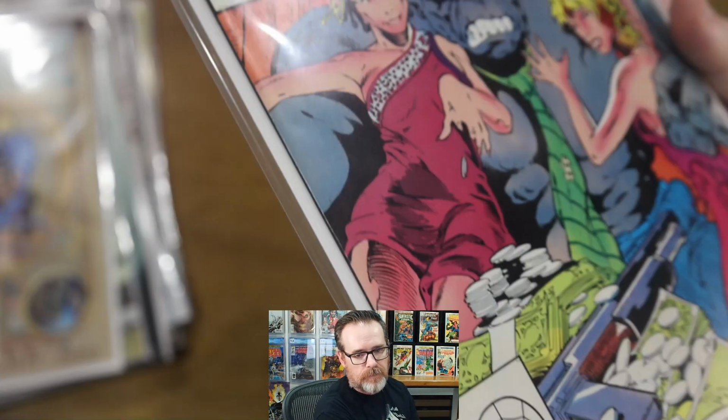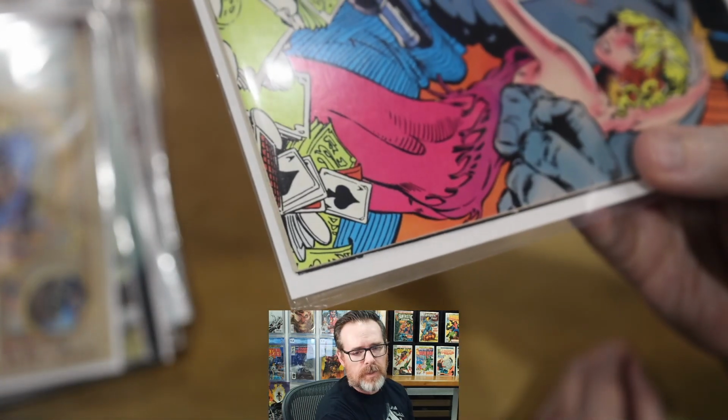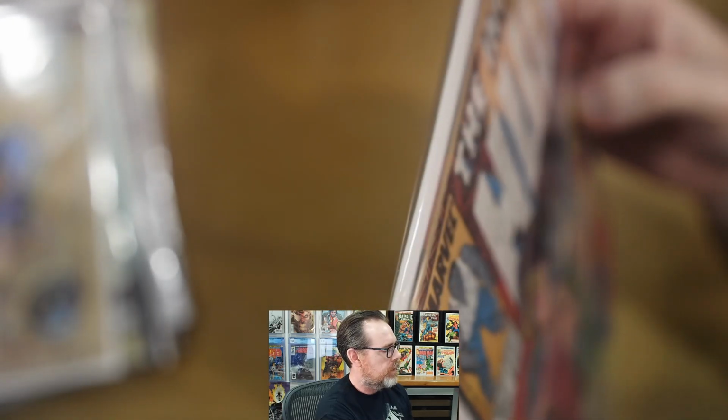But really nice copy here of Hulk 347. I don't really see much wrong with it. Again, just looking at the corner, that's kind of where I'm starting now, is if it has sharp corners in all 4 quadrants, then it has that potential to be a 9.8. So this one, it looks pretty good.